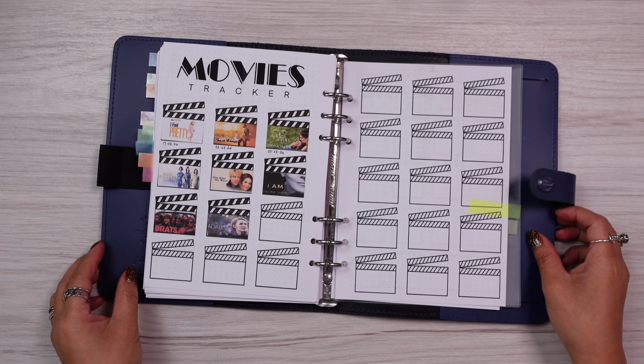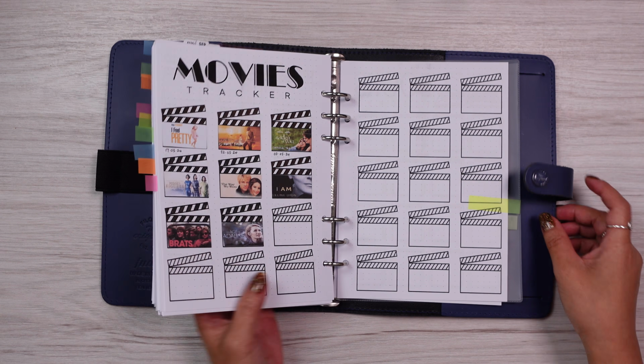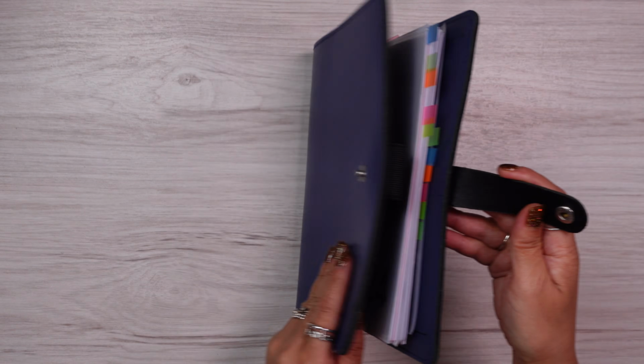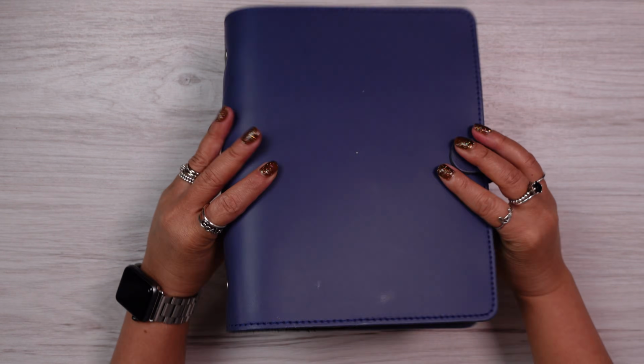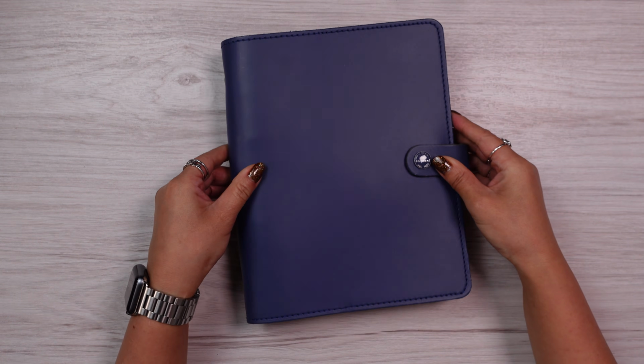Right now, I'm still using this A5 planner, but I focus more on the fun trackers and the lists. Now, I am also planning to update the divided tabs in this planner, so keep an eye out for that video coming soon. Once that's done, I'll do a more detailed flip through of what's inside this A5 planner. So if you're looking for a planner that can hold all your important details while also offering space for creativity, an A5 size planner might be perfect for you.